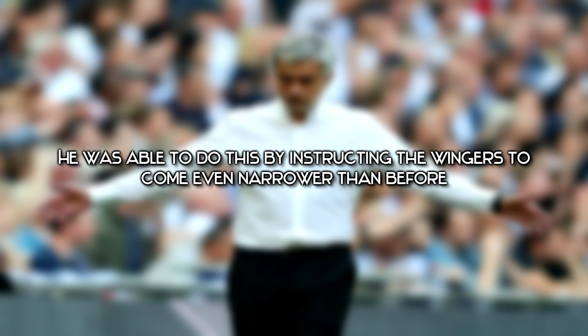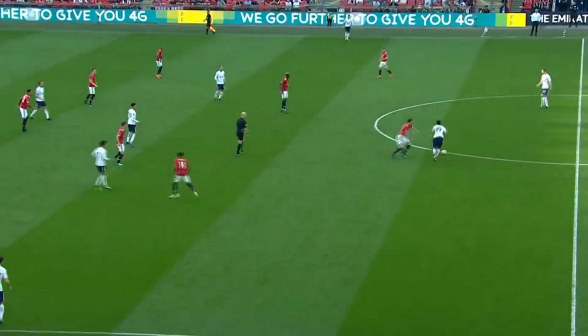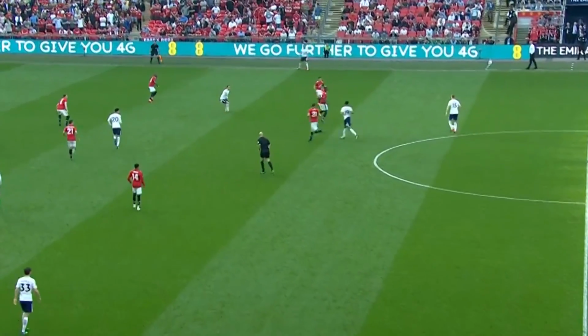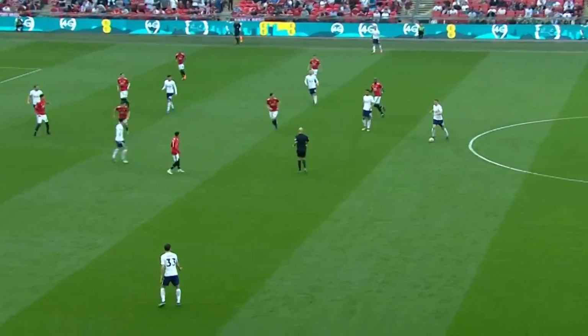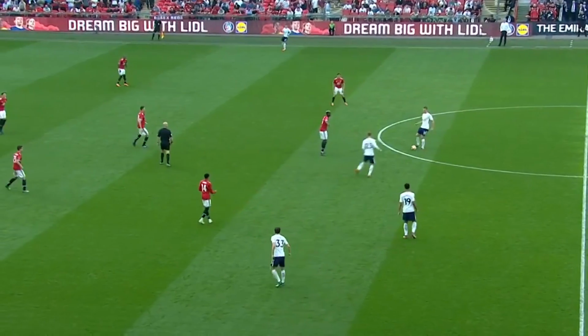He was able to do this by instructing the wingers to come even narrower than before and mark the creative players who would drop into half spaces, even if it meant leaving Tottenham's fullbacks open at the ball near side. Even though Eriksen was dropping deep before, he was forced to do that more often than he would have liked.